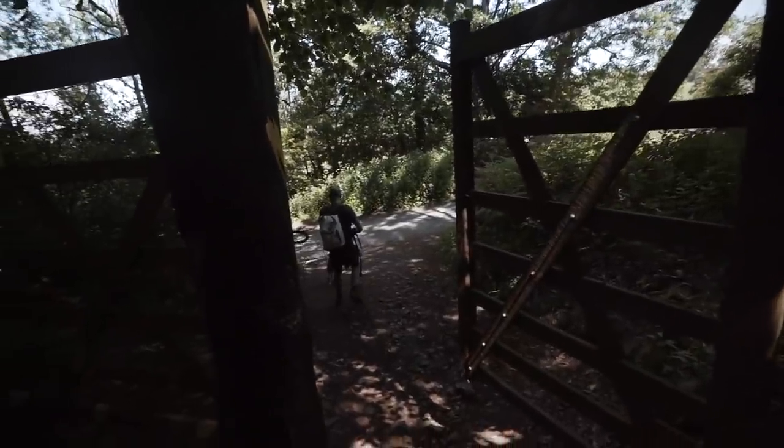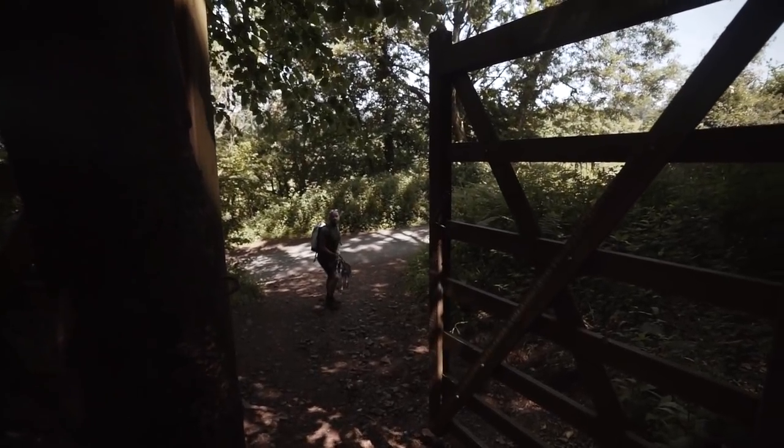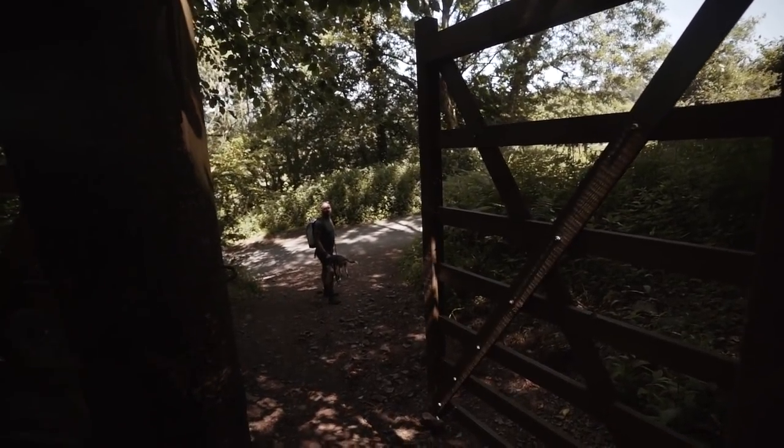It's like you're a tiny person. Like a what? It's like you're a borrower. Look at the size of the gate.